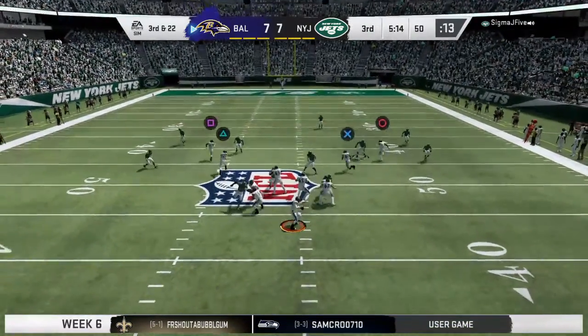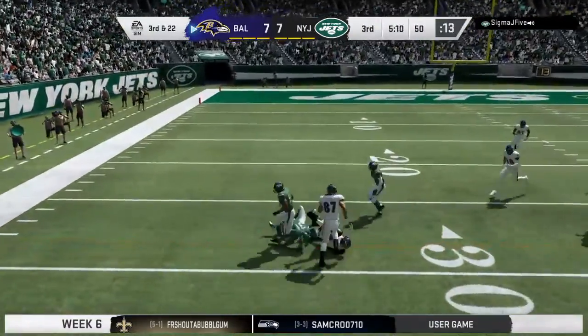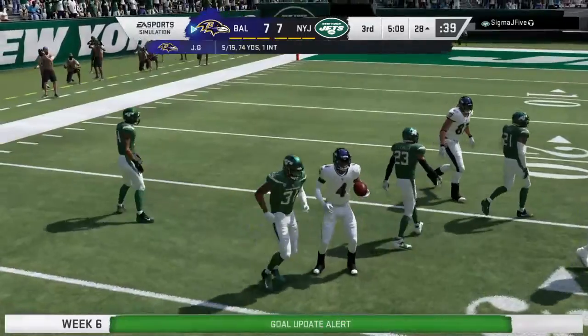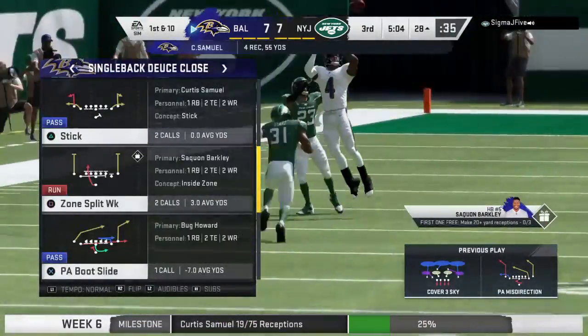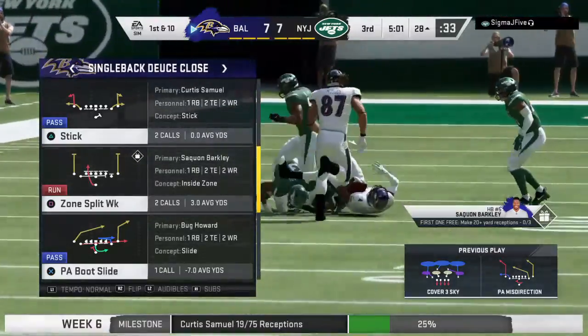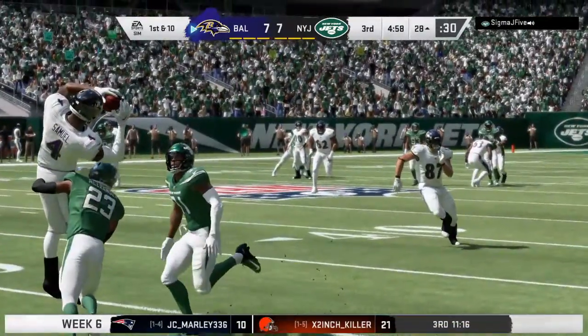From the midfield stripe, they'll look to throw. And he'll go down, but not before getting this inside the 30. A well-executed 22-yard gain. A great job pulling that one in from a guy, as we know, who can really blaze.